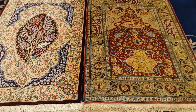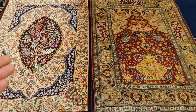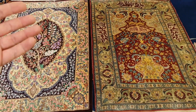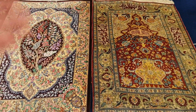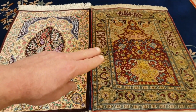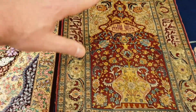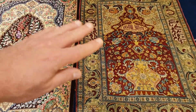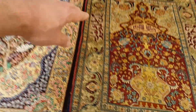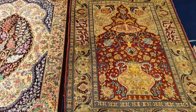So here's a perfect example. The difference between the two pieces: the pure silk Qum rug is still readily being made in Iran, and these rugs are a lot cheaper because they're still being made on a regular basis. Whereas the Turkish ones have basically been discontinued. And it's driving up the prices of the good quality existing pieces. Now, the one on the right is 40 years old, closer probably to 50 years, based on the colors and design. We're thinking about 50 years, 55, something like that.